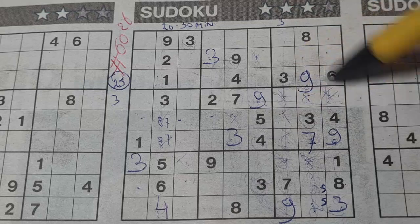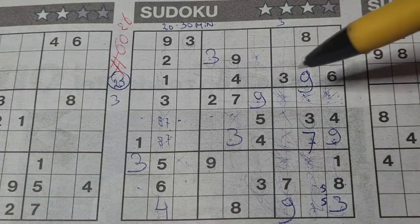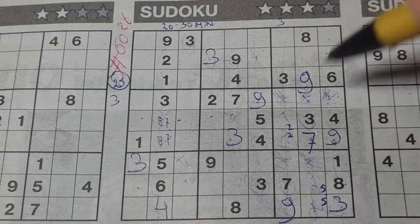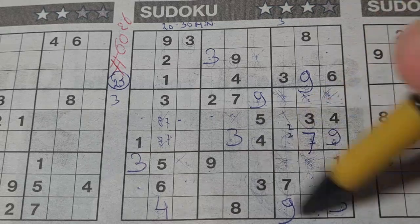5 missing numbers now in this big square. One of the missing numbers is 2. We have a 2 in this row, so no 2 in these 3 boxes. So the 2 in this big square could be here, could be there. That means we have a 2 in one of those 3. 4 missing numbers in this big square.